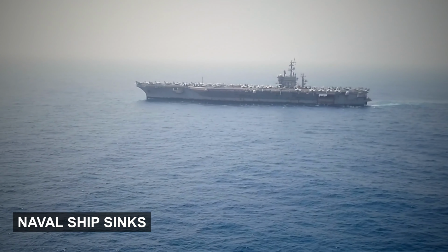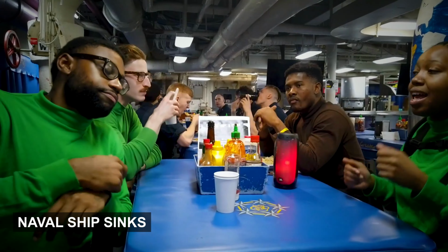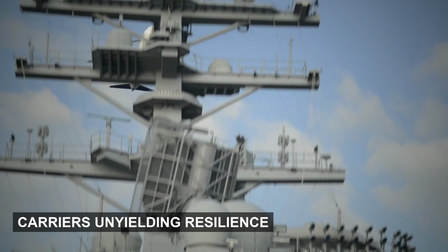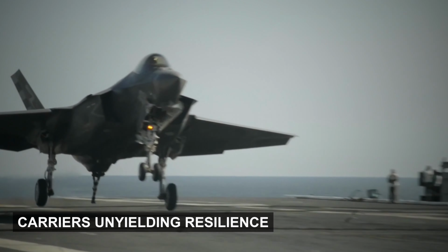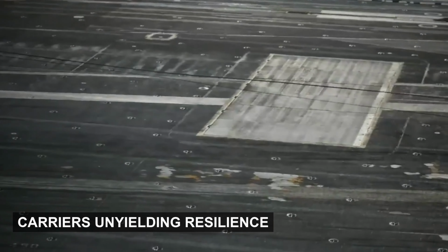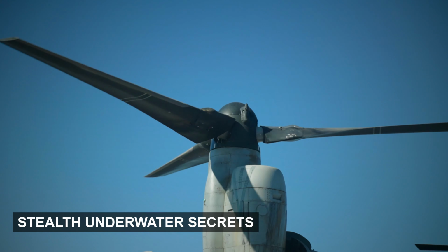After 25 days of punishment that would have obliterated a small fleet, the Navy had to board the vessel and open the scuttling valves to finally send her down. The survival of a Nimitz or Ford-class carrier is not an accident. It is a masterclass in redundancy, armor, and human will.